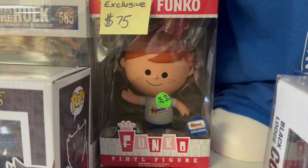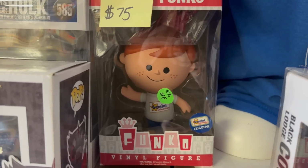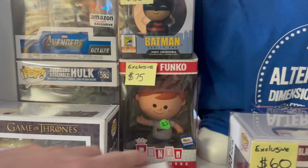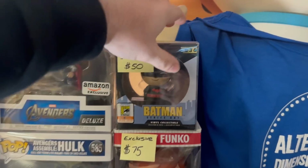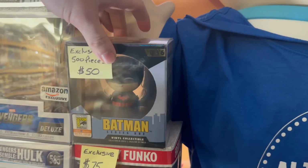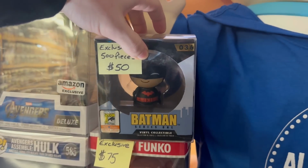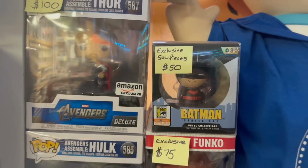We also have another vinyl Freddy right here. This is the Gemini exclusive one where he's actually got the Gemini collectible shirt on. So freaking cool. Definitely one you don't see too often. And then check out this Dorbs right here. 500 pieces from San Diego Comic-Con 2015. That is the Thrill Killer Batman.